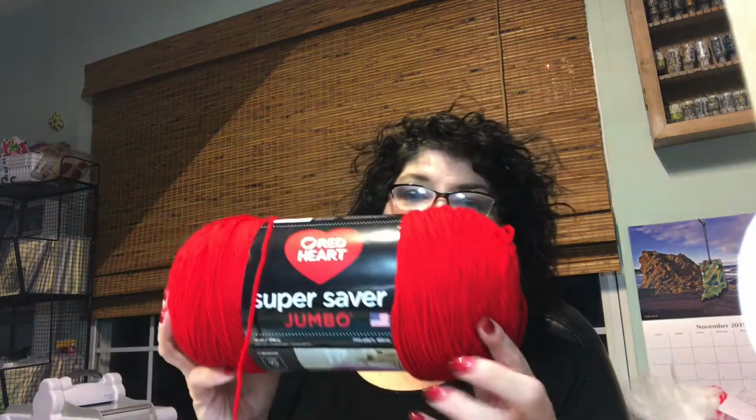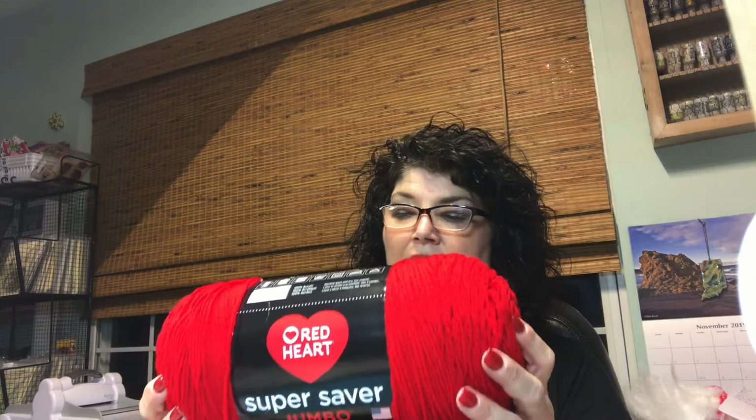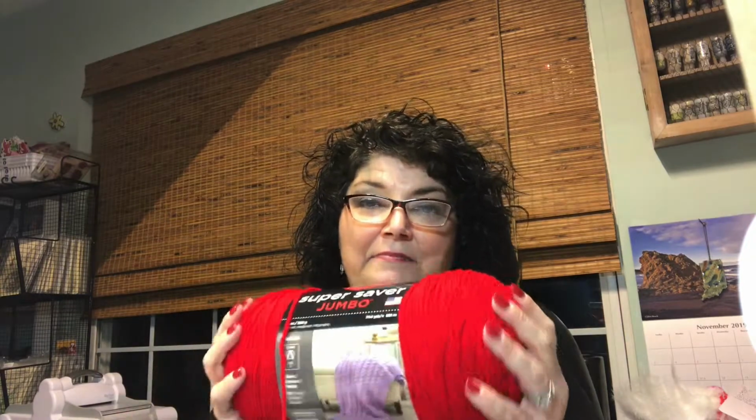And then I bought one big thing of Super Saver Jumbo Red, and it's just cherry red. I want to make a Santa basket, and I needed some inexpensive, nice red. So that's where the Super Saver comes in, because it fits the bill. Inexpensive. I mean, look how big this is. A huge jumbo roll. This is 774 yards of red yarn. So, you know, it's nothing special, but it's nice for what it's for.